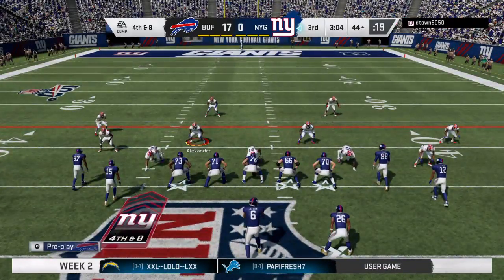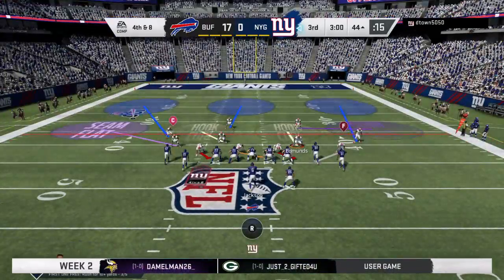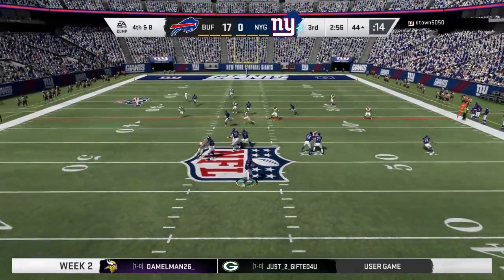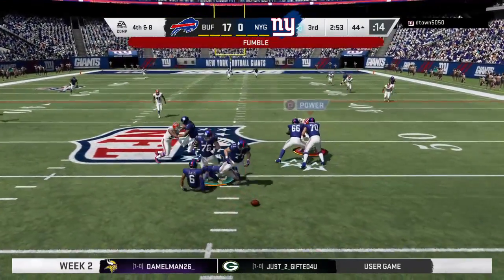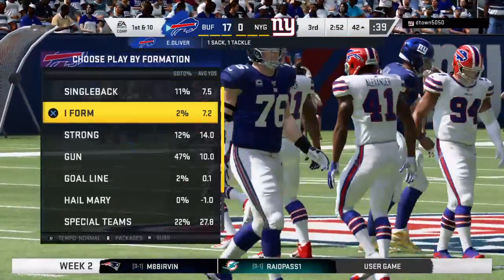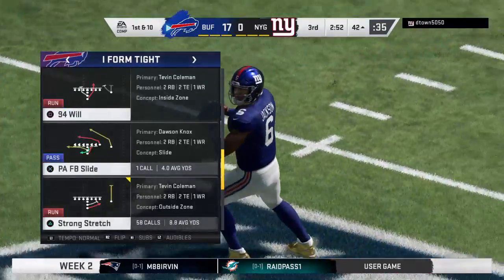3 down. 26. 41's coming. 41's coming. They'll try and throw for it with Jackson. Jackson hit, and he lost the football. The Giants go on 4th, but come up empty. And that will force a turnover on downs.